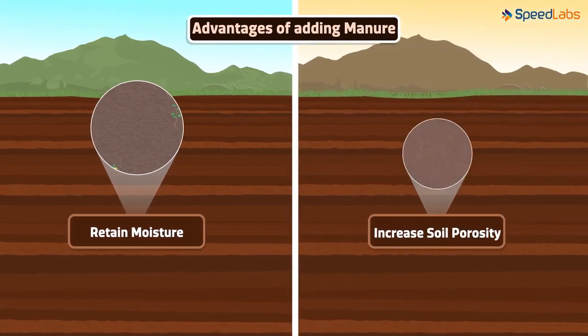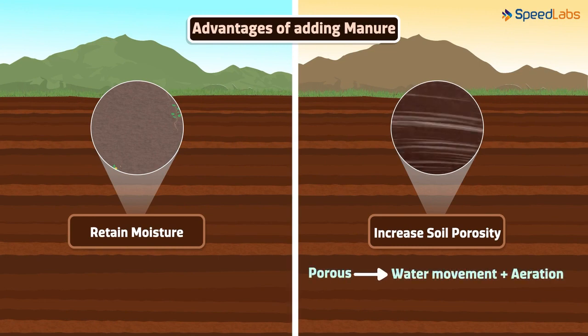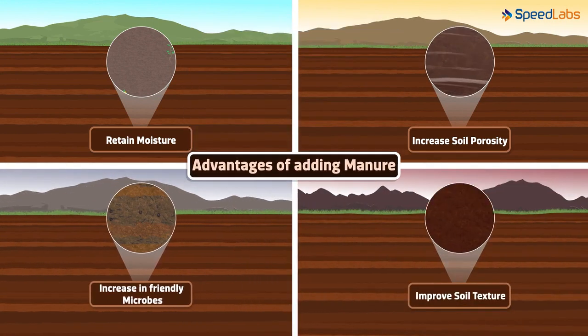Most of the soil is then made porous. Porous would mean it not only allows water to seep in, but also helps the exchange of gases. Adding of manure also results in the increase of friendly microbes that help to enhance the fertility of the soil. And yet another advantage of manure is that it helps improve the texture of the soil. So many reasons to use organic manure in our farms.